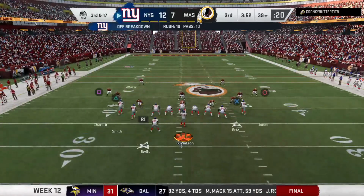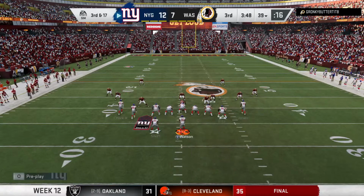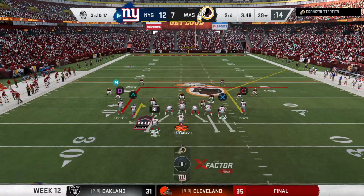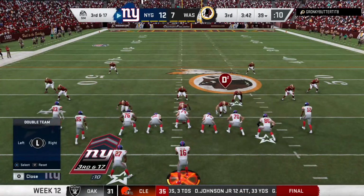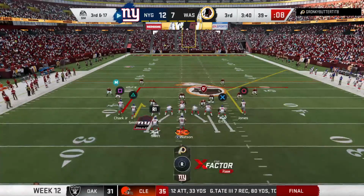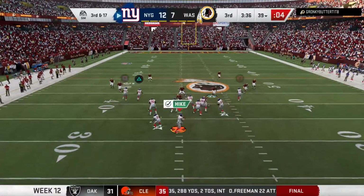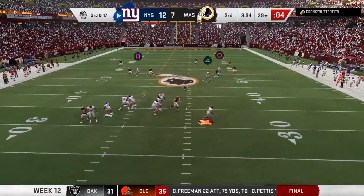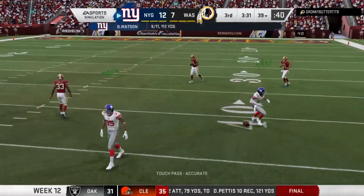So time to start going in the other direction as they come up now 3rd and long. Check 24. Check 24. Out of the gun, Watson. Flush to his right. And that is incomplete.